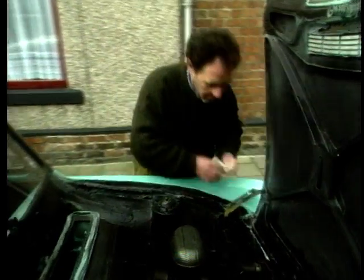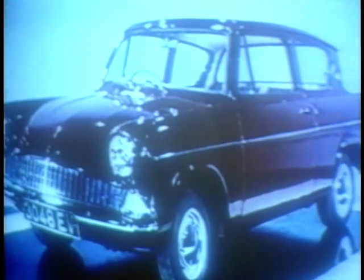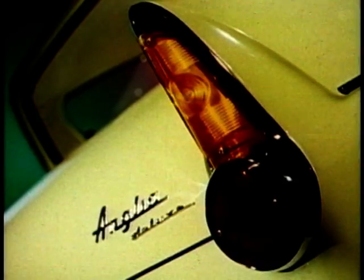My dad bought it for me as a present. He gave his savings of £425 for that car. The Anglia. Yeah. Oh, it's lovely, isn't it? Yes, it is. Oh, I like that one. I noticed they haven't got any two-tone ones.